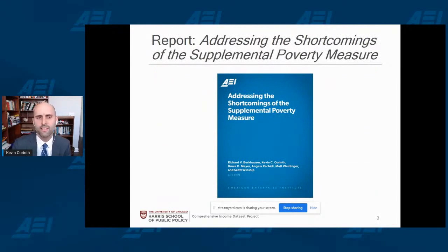In order to shed light on the shortcomings of the SPM, my co-authors and I published the most comprehensive critical assessment of the SPM to date. Today, I will summarize our findings. The bottom line is that the SPM falls short in meeting the goals of an effective poverty measure. We conclude that better poverty measures are urgently needed.